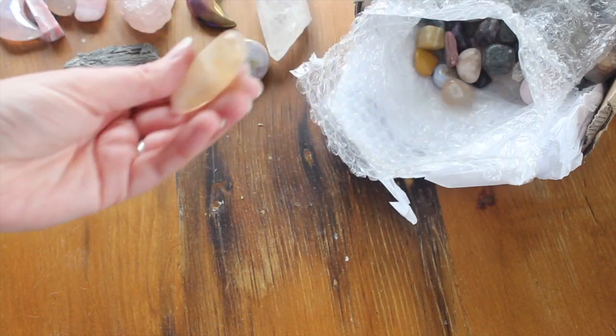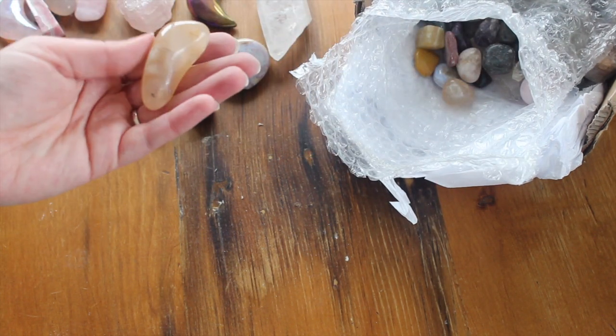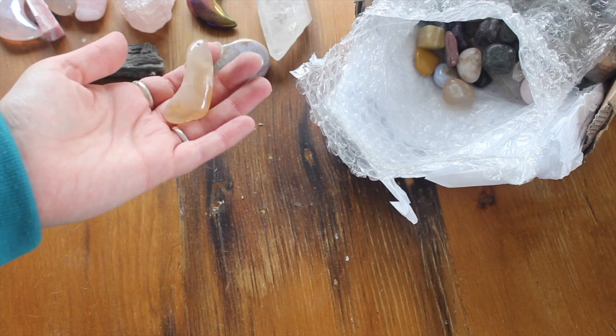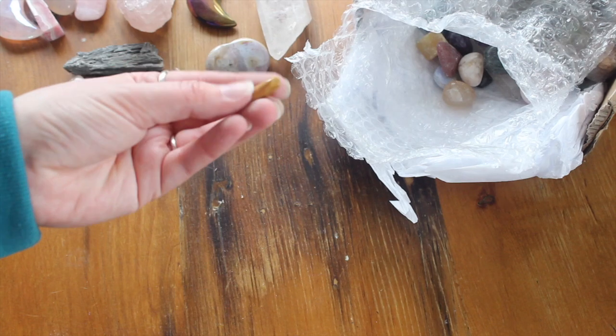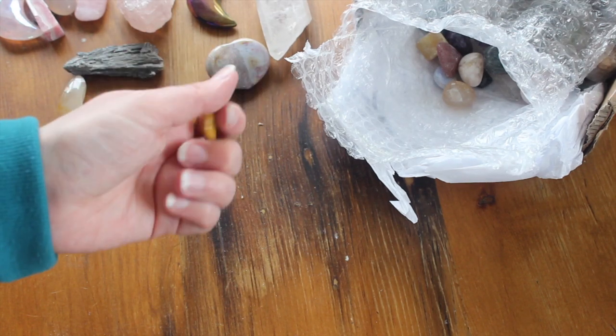Then we have, oh, this is fun. What is this? Looks like flower agate. It looks a bit like a leg. A leg flower agate. This looks like another piece of mookaite. Obviously you can see it's slightly chipped there. There's nothing wrong with that.